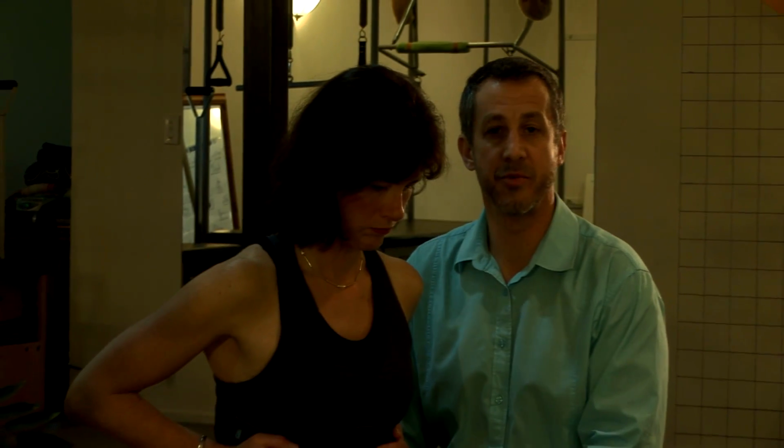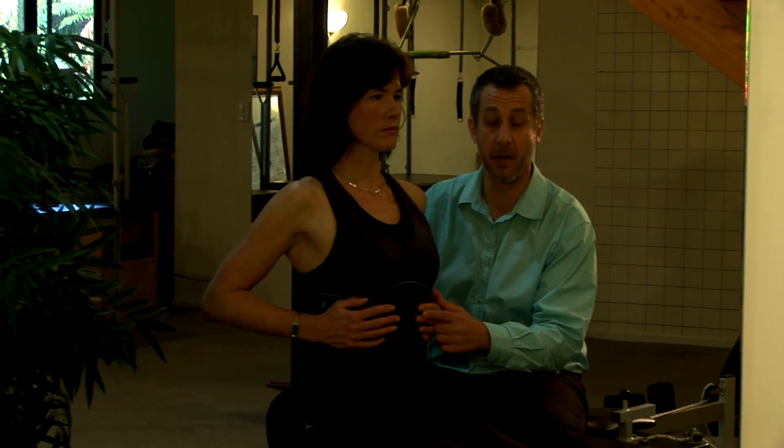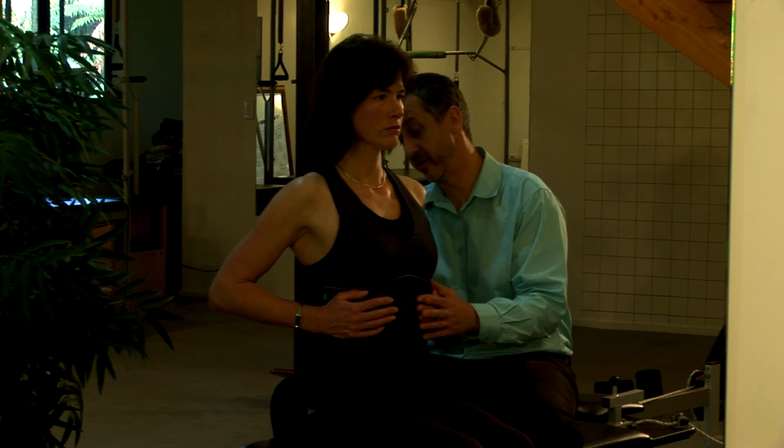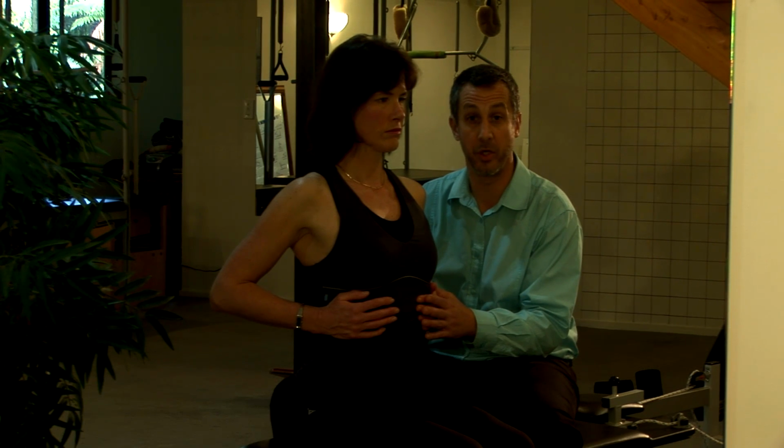What we're going to do now is ask Michelle to sit up, so sit up now please, Michelle. That's it. You've probably noticed that the ribs have come up. Now, we've got the ribs coming up, which we don't want, but we've got the pelvis coming into the correct position. So we've got part of it working properly and part of it not working properly.